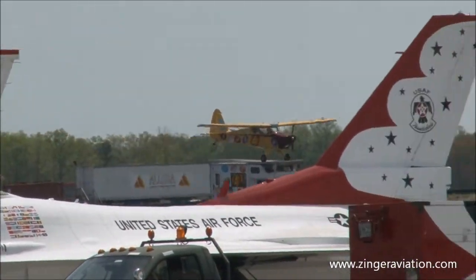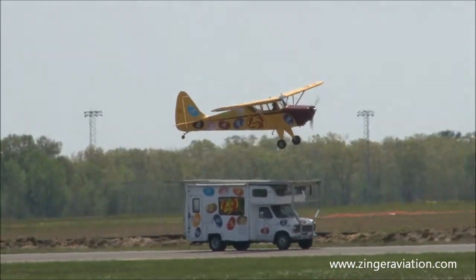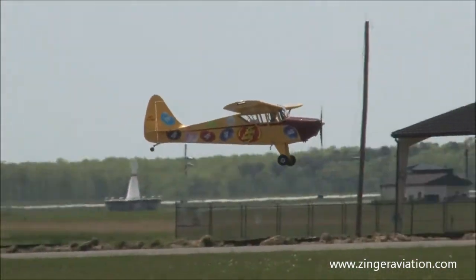You see the nose drop down. He's working rudders. He cannot see the actual motorhome itself underneath him at all. He's looking at the side window, watching his name on the side of the ramp on top of the motorhome. Now he's got it trapped down, talking to Mark, saying hey, a little faster next time maybe.